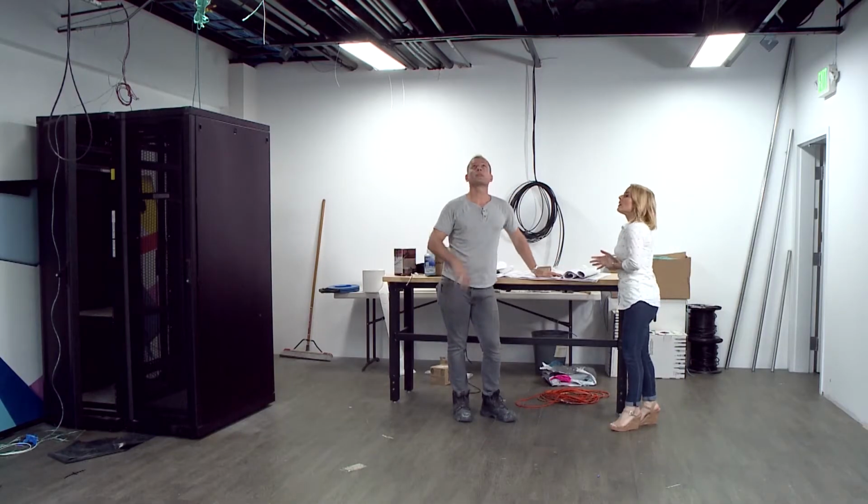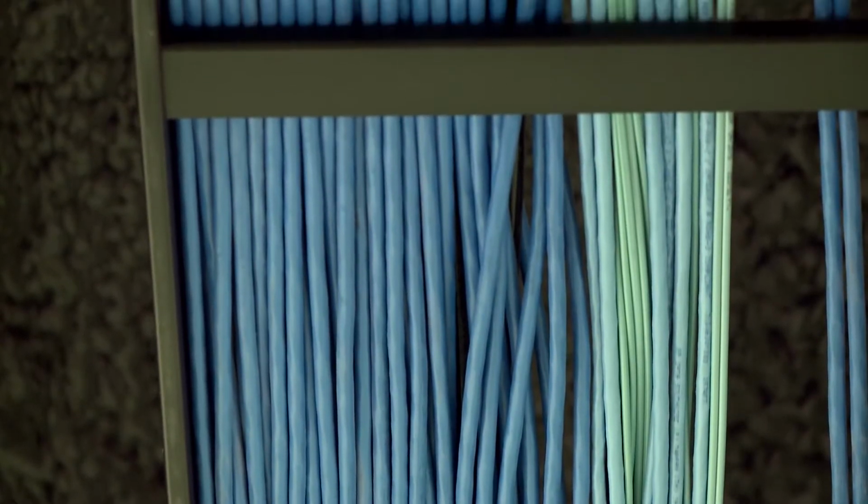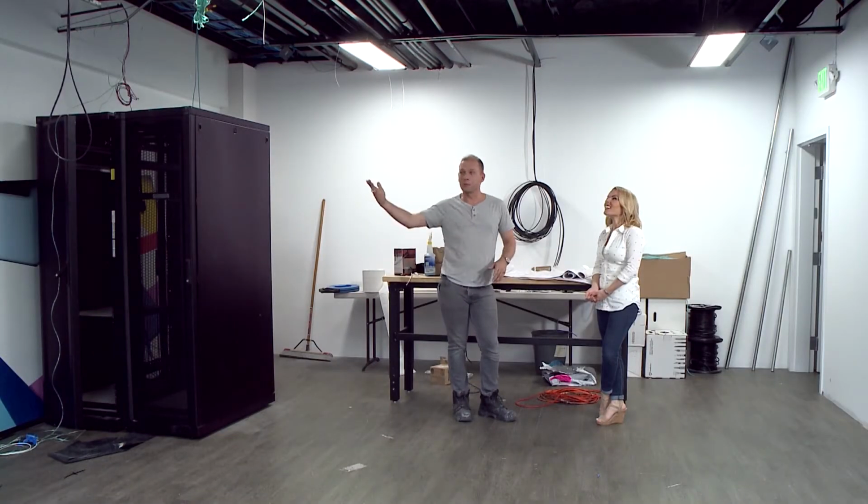Okay. You can see we have a ton of wiring up here. We've installed some ladder racks to keep everything nice and neat because this is an exposed ceiling. Right. We don't want wires going crazy everywhere. So it kind of plays with the theme of being a real techie area. And yeah, it's blue. We got blue on the walls.